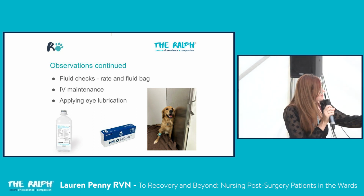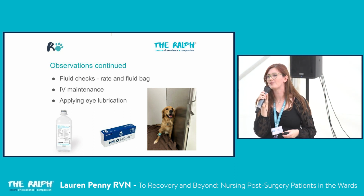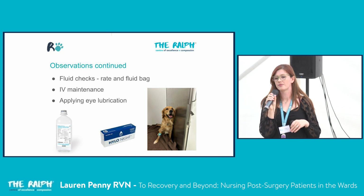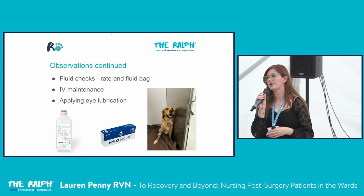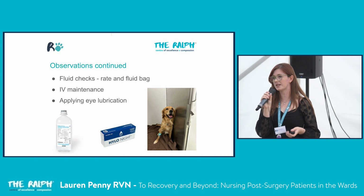Oh, I didn't realise it actually went over, but the bottom one does say eye lubrication. So whilst they're on analgesia, we will do lubrication at the same time, so every 4 hours. And then once they are weaned off of analgesia, it could be up to every 6 hours. Just because he is in hospital, there is still ventilation going on, it will still dry his eyes out.